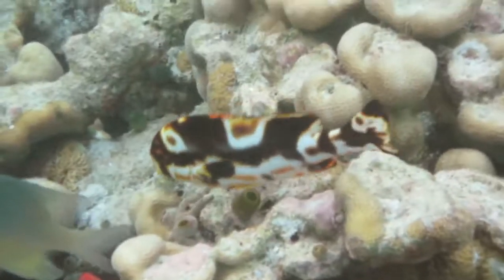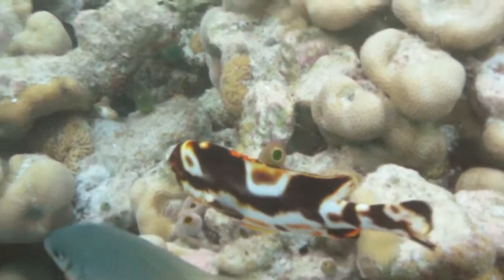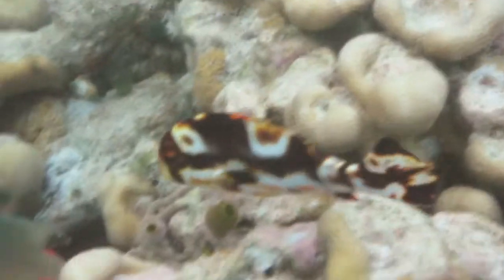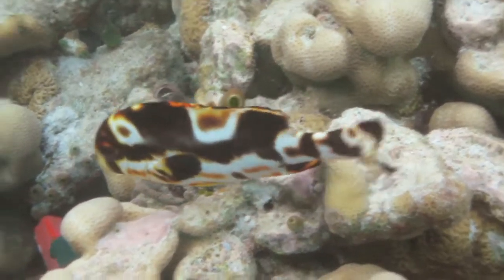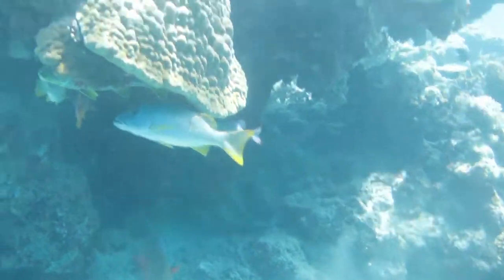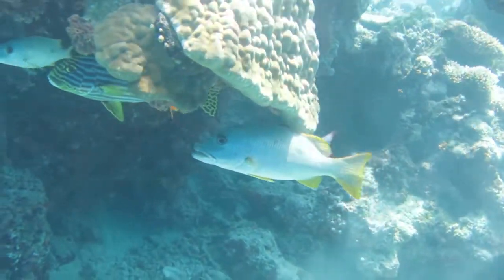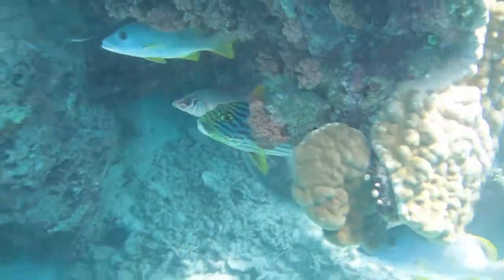According to some references, this is a juvenile oriental sweetlips, and it morphs into something that looks entirely different. The fish under this coral with the stripes is a mature oriental sweetlips, and it's my guess that the silver one is in the transition between the juvenile and the adult.